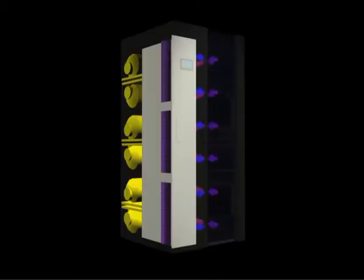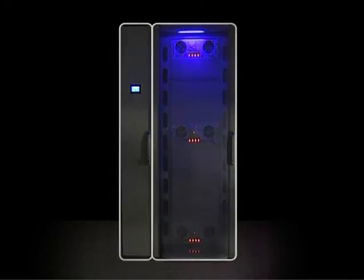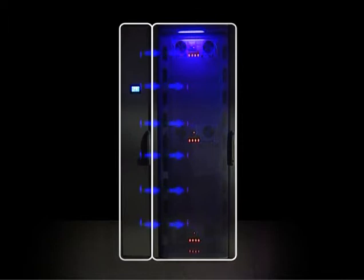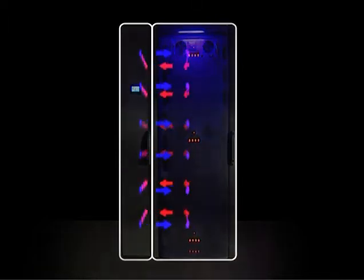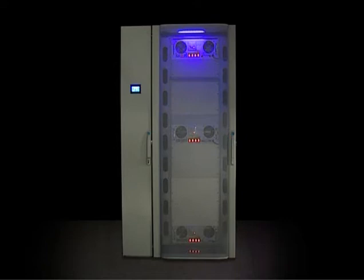It's been specifically designed to blow cool air across the whole height of the enclosure to ensure that there's no chance of having any hotspots developing. This is a closed-loop cooling system, which focuses the cooling directly where it's required. Physically separating the hot and the cold air paths so they can never mix also significantly increases system efficiency.